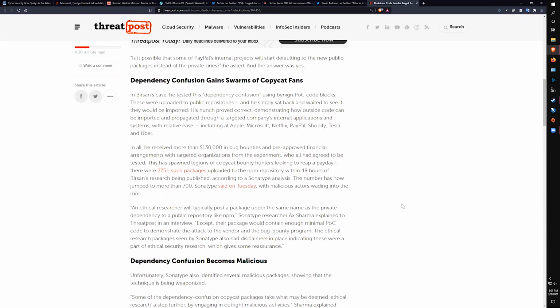But in this case, he uploaded it to GitHub and then people from these companies downloaded it. Correct. And out of that he got a bug bounty. Well, he built the POC code, so that was a big part of it. It wasn't just that they were able to download it, but his code was able to show and do a callback, right?